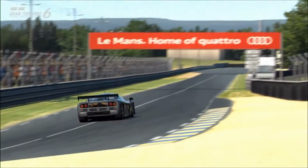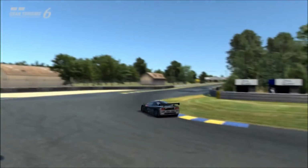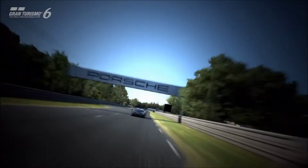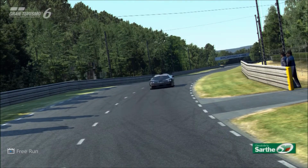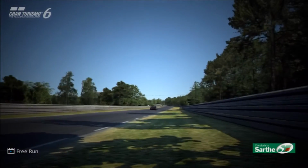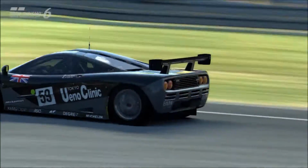Now, as far as performance, you could probably assume that this car might not be that great. It doesn't look like the kind of race car that would necessarily be that good for top-end performance, especially given that the road version isn't as quick as you might expect it to be on Gran Turismo 6. But it's actually not bad. With low aero and more stretched out gearing, you can get this car to do around 250 under its own power, and that is not bad at all.